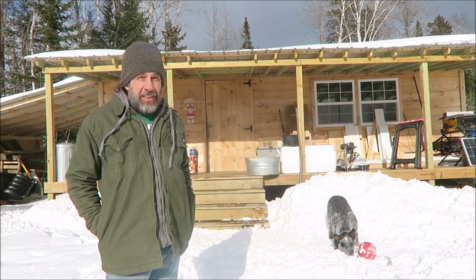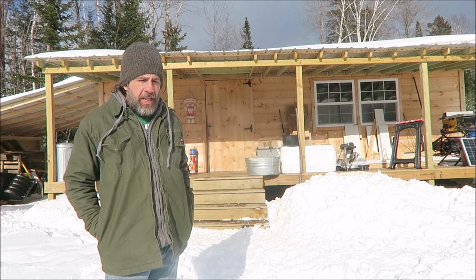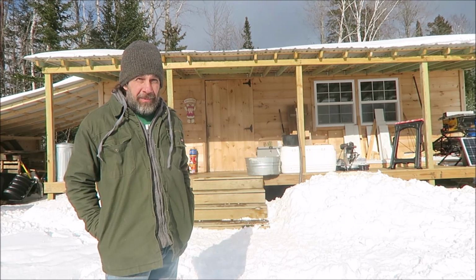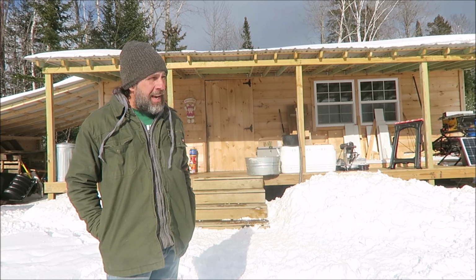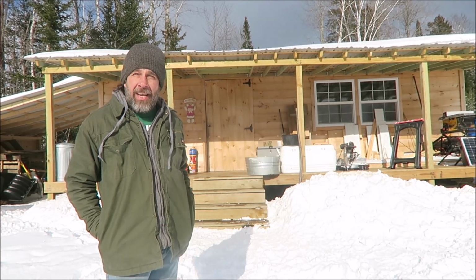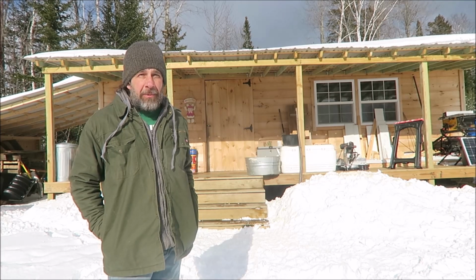So we got the cabin in so late last year, and it was already snow on the ground. We had pallets for steps, which wasn't ideal, and of course no covered space outdoors at all. We had the cabin and the storage shed, and that's the only part of this homestead that was undercover.